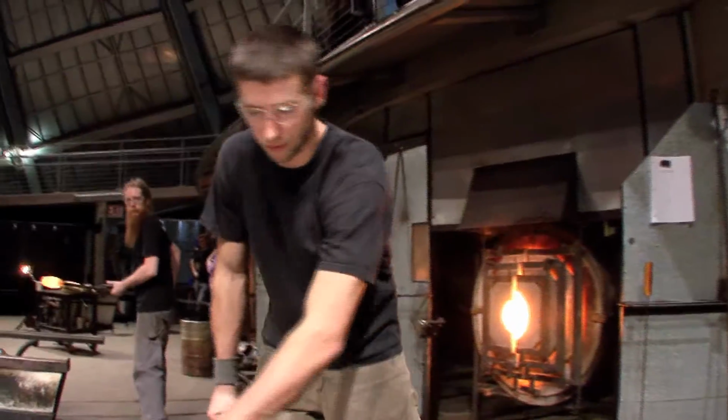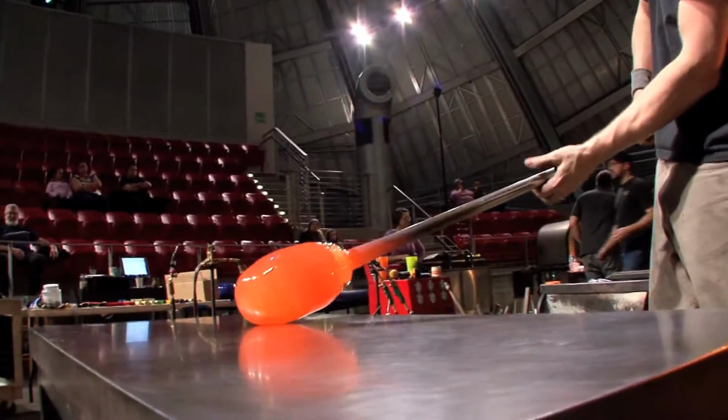I get a lot of questions about the windows in my work, and since I am using glass, I try to use all the properties of glass. So it can be opaque, translucent, and transparent.